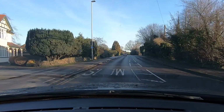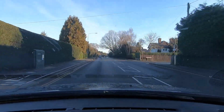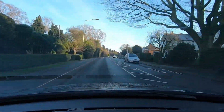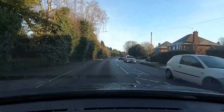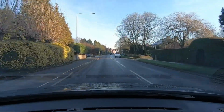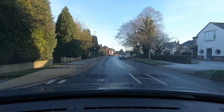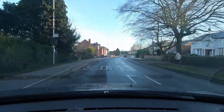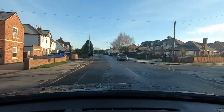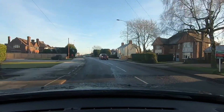So for instance, I'm going dead on 30 now. You can see the car in front of us is kind of disappearing into the distance, and that's because along here, on this particular road, nobody seems to stick to the speed limit, and that can affect you on your test, can't it? Because you'll get that feeling that you've got to keep up with the traffic, and that you're holding people up. So for instance, there's a couple of cars behind me now, but I'm doing bang on the speed limit. I'm not allowed to go any quicker.